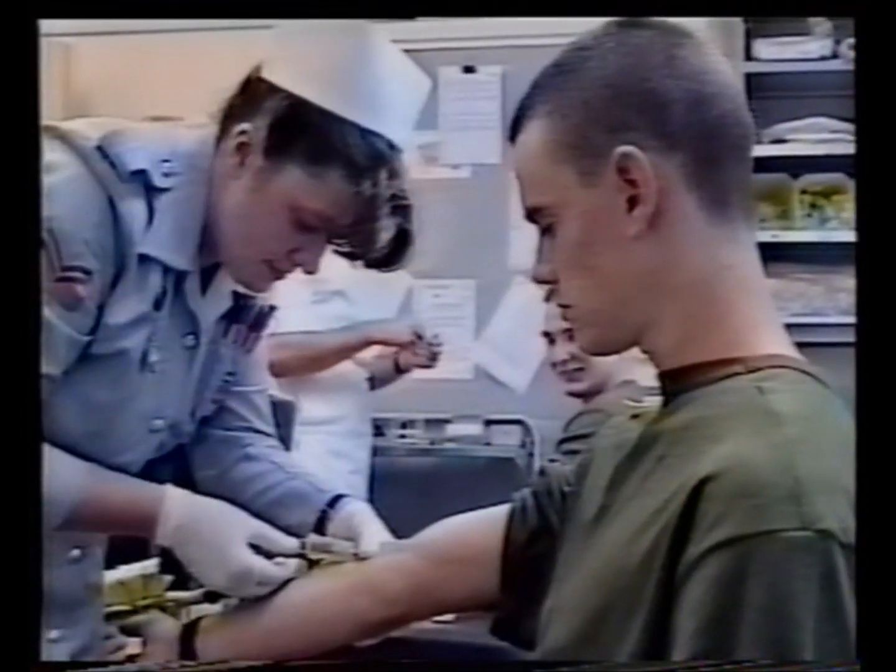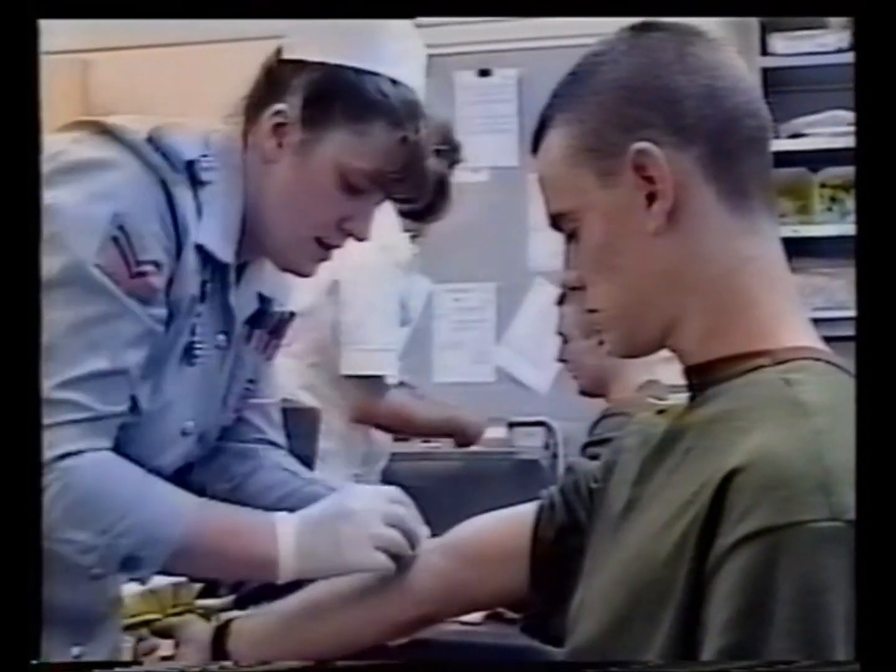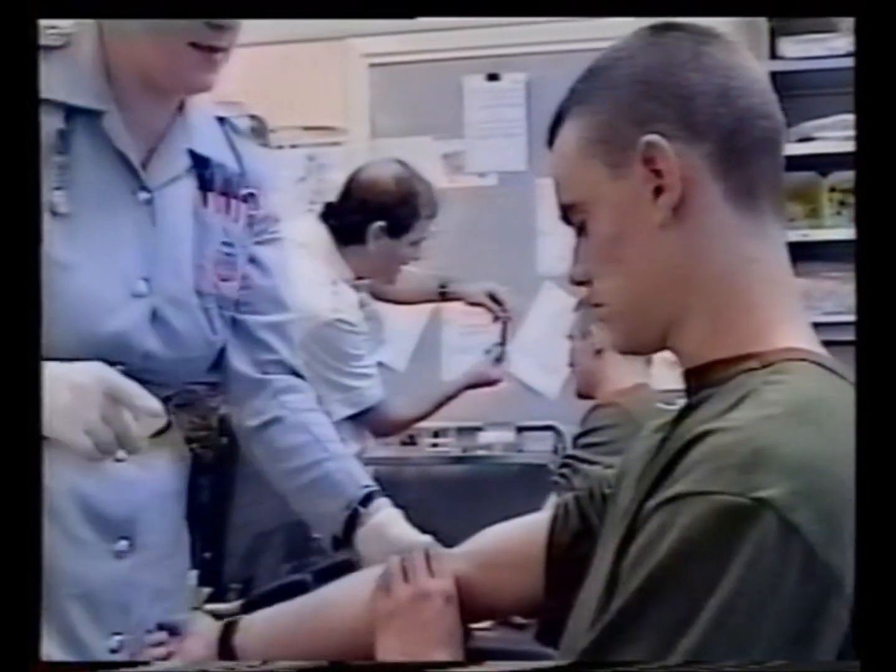Comprehensive medical and dental care is another part of Army life, and before the recruits commence their training, they are given a full dental and medical examination to ensure that they are healthy enough to continue with training.